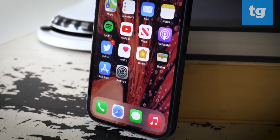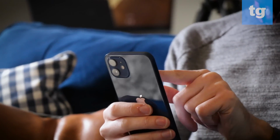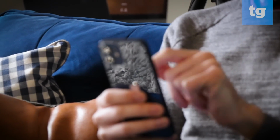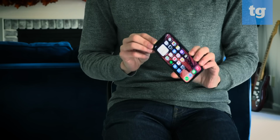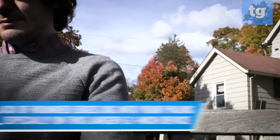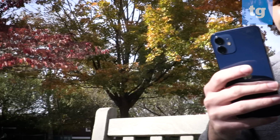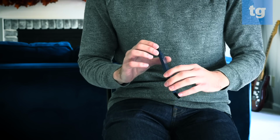It's pretty but also functional, with flat glass and sides, plus Apple's new ceramic shield technology protecting the display. The iPhone 12 is said to fare 4 times better when dropped than the iPhone 11. If I have one complaint though, the lack of rounded edges does dig into your palms a bit, especially considering the larger 6.1-inch size of this device.